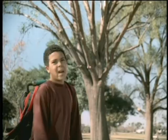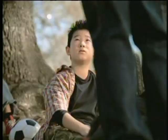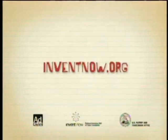Oh, hey, Mark. Hey, Mark. Where have you been? I lost my cat. Oh, that's not right. Yeah, so I made this cat magnet to try and get it back. Cool. Does it work? Kinda. Nice. Yeah, but that's not my cat. Gotta keep working on it. See ya. Anything's possible. Keep thinking. Get started on your own inventions or just play some games at inventnow.org.